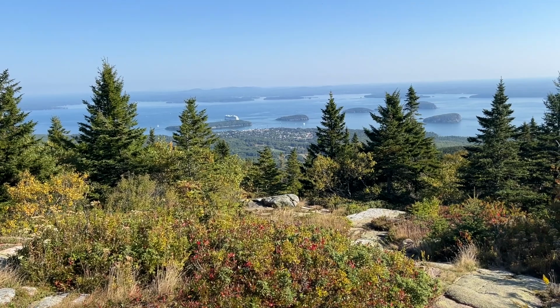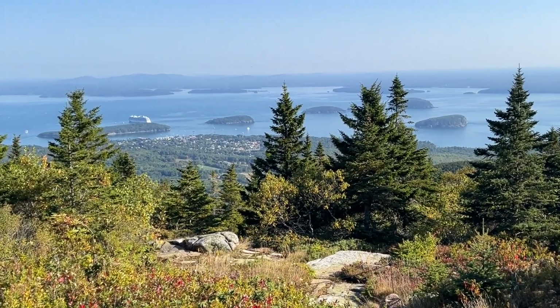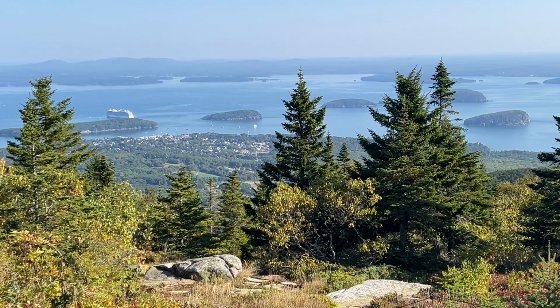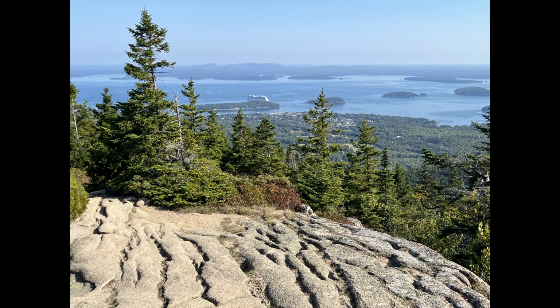Cadillac Mountain is the highest point on the eastern seaboard of the United States and offers magnificent views of Frenchman's Bay and the islands therein. It is also the first place in the continental United States where the sun is going to rise.